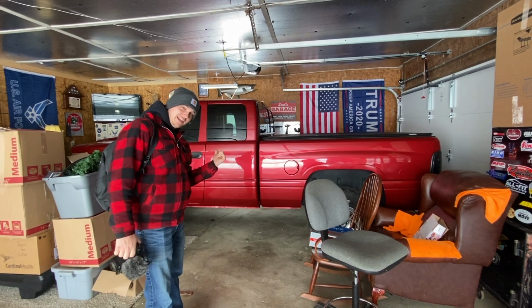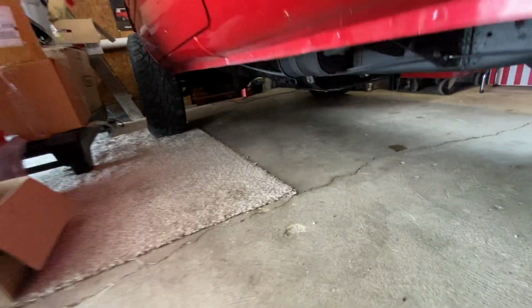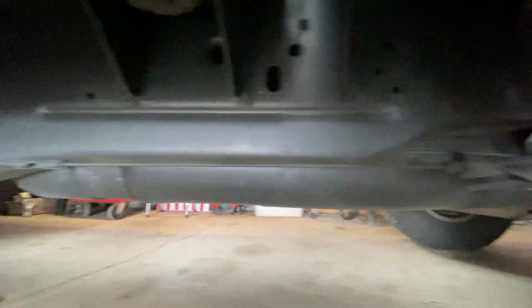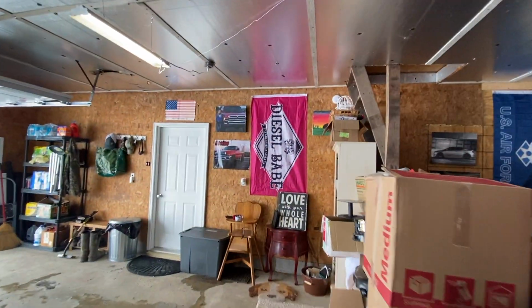But this dude here, probably one of the nicest second gens you will ever see. I mean, that thing is just nice. I don't know what it looks like underneath, but pretty freaking clean. All I know is that thing is nice. Yeah, my dad keeps it pretty nice. Yeah. We got the diesel paint flag.